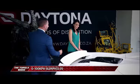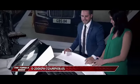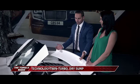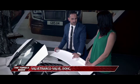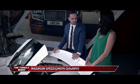So here at the back, we've got the heart of this machine. McLaren 3.8 litre V8 twin turbo. 650 horsepower, hence the 650S, which equates to 478 kilowatts of power. This car does 0 to 100 in 3 seconds, 0 to 200 in 8.6 seconds, and the torque on the car is 680 Newton-meters. So she is a beast.